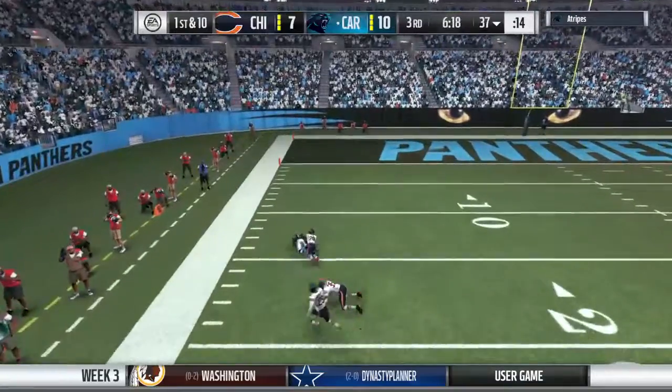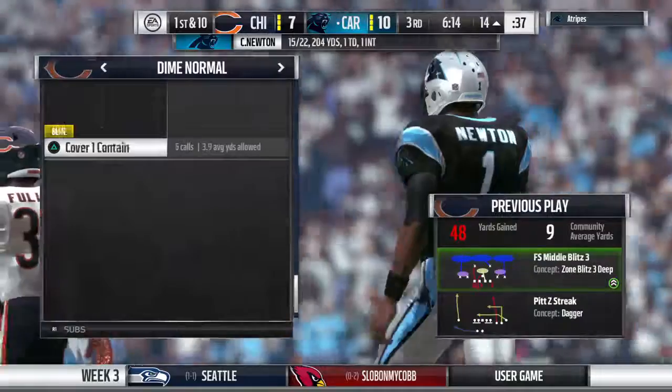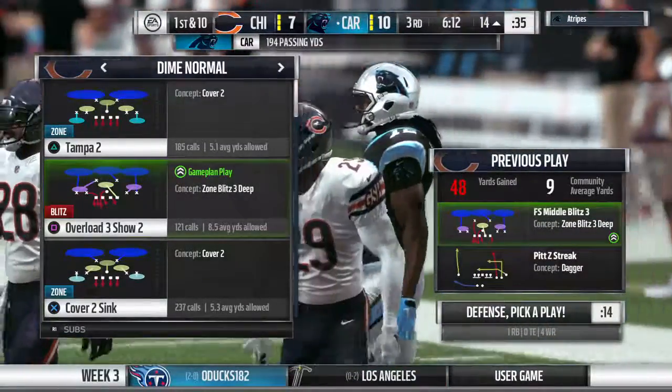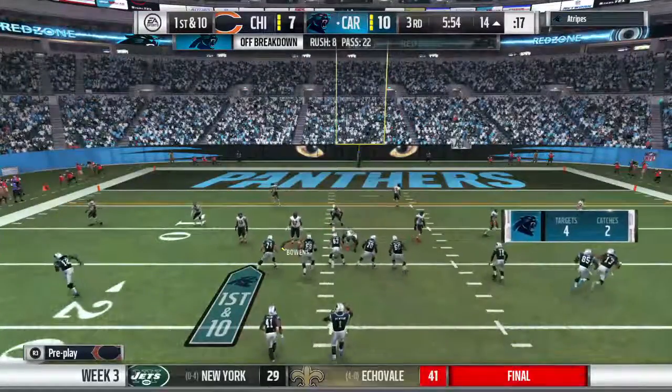This is caught at the 20. A big play there for Carolina. 48 yards. And there's another one of those incredible highlight reel catches. One-handed, deep downfield, another big completion.